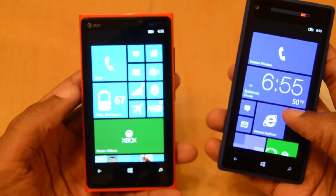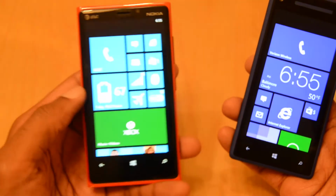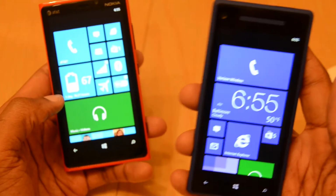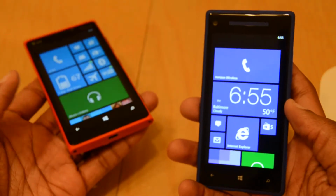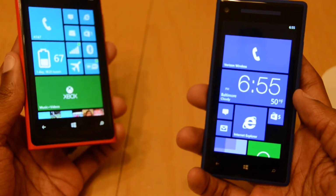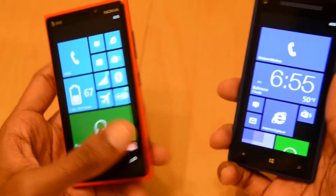But at the end of the day, I think the Lumia just offers more bang for your buck, especially when this one launched at $99 and the HTC was at $199. Since that point, though, this has dropped to $99 at a lot of carriers, so they're now more on an even level playing field. But we'll see what happens.